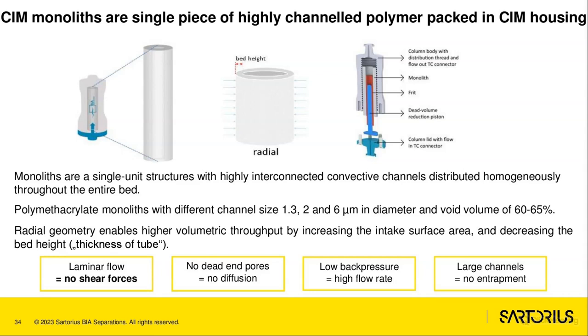We take monomers and porogens, and we start the polymerization in the mold. The size and the shape of the mold basically define the size and the shape of the chromatographic column. After polymerization, we take the polymer out, we do surface chemistry, and then we cut the top and the bottom of the cylinder to be basically just of the height which is needed to pack it into the housing. So what does the housing look like? We have a body with a spiral distributor which allows for very homogeneous distribution of the material over all the surface, outer surface of the monolith.